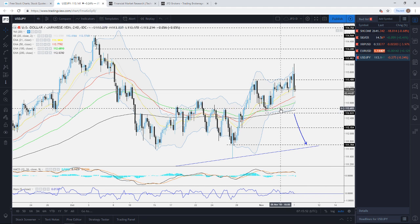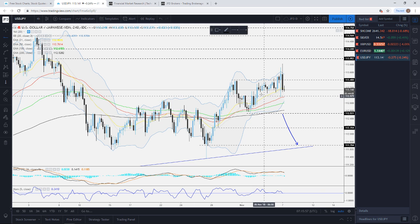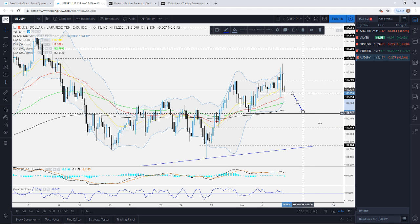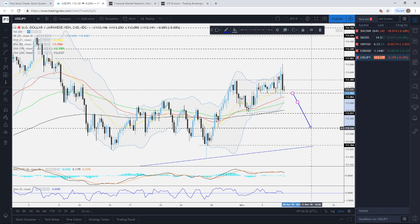So basically what we're going to keep an eye on here, from the very short-term perspective, is this area here, this potential support zone at around 113.05. A nice good break below that could potentially open the path towards much lower levels. Now, the area that we're going to keep a close eye on here is the 112.50 area, something like that. But if that doesn't hold, this could continue traveling further down.